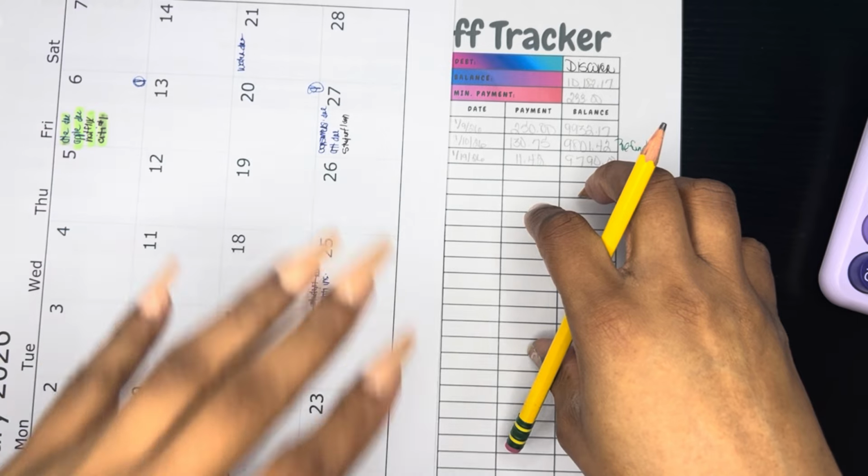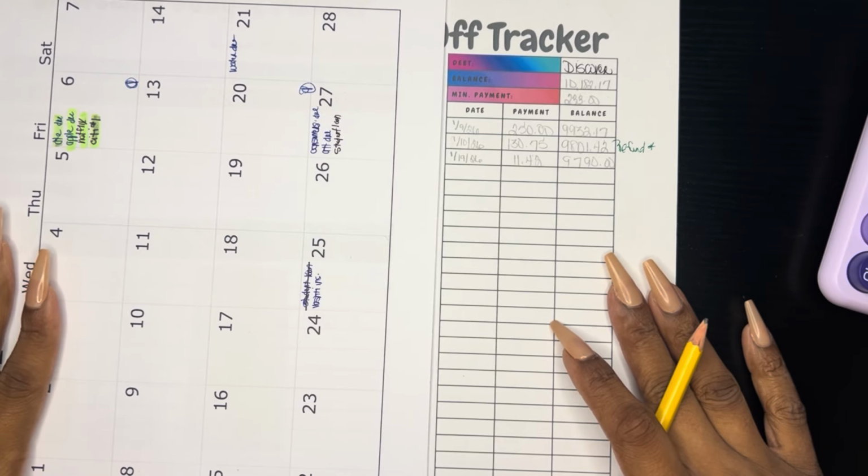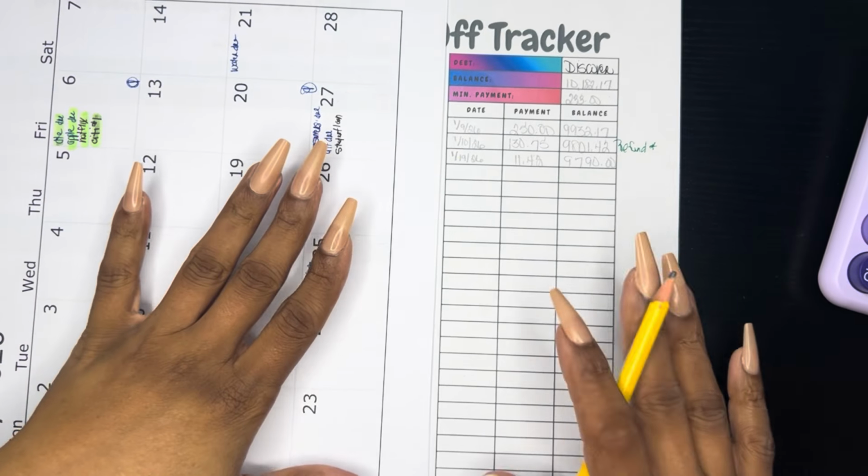Y'all, I gotta sneeze again. God, this is not funny. I'm tired of this. You went from having me coughing to now you got me sneezing. I'm not trying to get sick, okay? I just got back into my workout routine. I'm not trying to get sick. Anyway, please don't let me get sick.